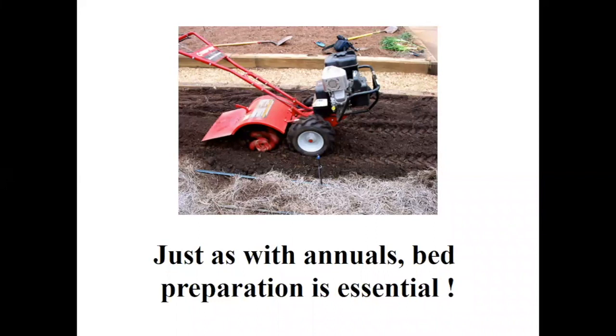Bed preparation is essential. You can rototill the soil, and you really need to add organic amendments to this clay soil: topsoil, compost, peat moss. Either till it in, or just shovel it in and rake it in. You can do it that way as well. That's what I do a lot, and have good results.